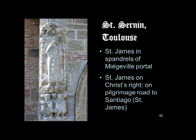So St. James is on Christ's right, and that's rather unusual, because the other figure is St. Peter, and usually St. Peter is considered to be the more important apostle, and he's usually put on Christ's right. So why is James on our left, Christ's right? There's a reason. Remember where this church is. It's a church on the pilgrimage road to Santiago.